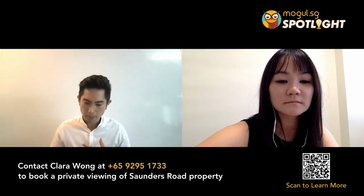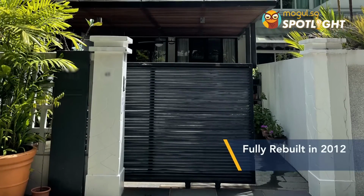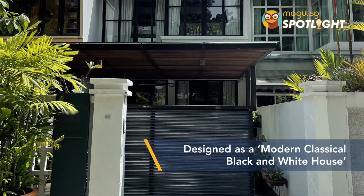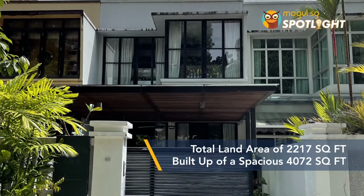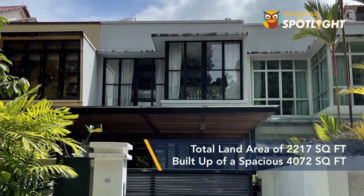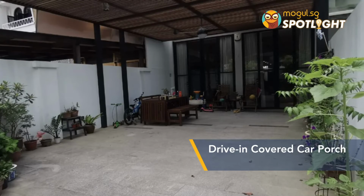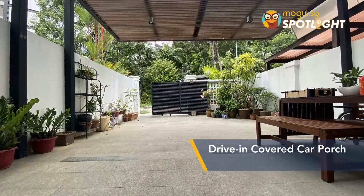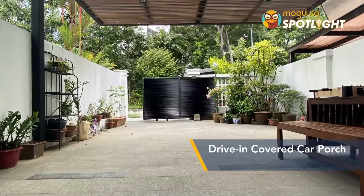All right. So next up, tell us a little bit more about the house itself. Okay, now let's take a closer look at the house. This property was fully rebuilt by the developer in 2012. It is designed as a modern classical black and white house. The land area is 2,217 square feet with a total built-up of 4,072, with 5 bedrooms. Unlike other houses along this vicinity, this house has a very spacious drive-in car porch, where the owner can park up to 2 cars inside and 1 vehicle right outside the gate. The plot of land is rectangular in shape, with a width of 5.6 meters at the entrance and a depth of 36.9 meters running from the front of the car porch.